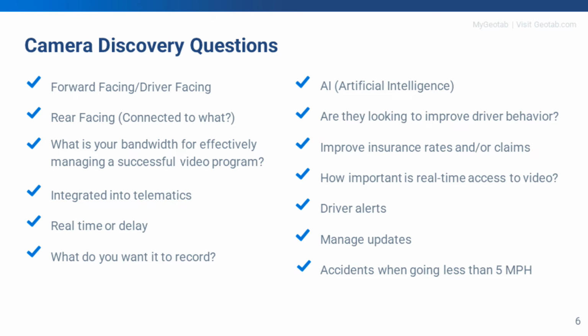I won't say their name, but it begins with an S, where you have to request the video out there. And then, driver alerts. You want to beep at the driver. You want to give them some type of alert that they're breaking a rule. How are you going to manage any updates they have?